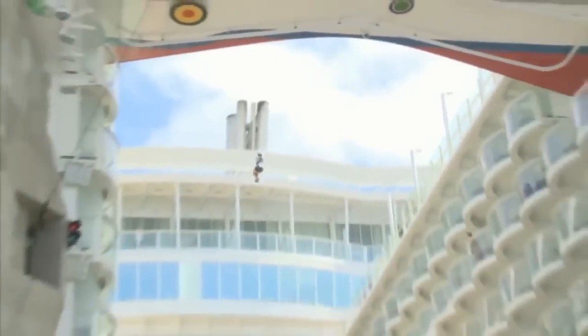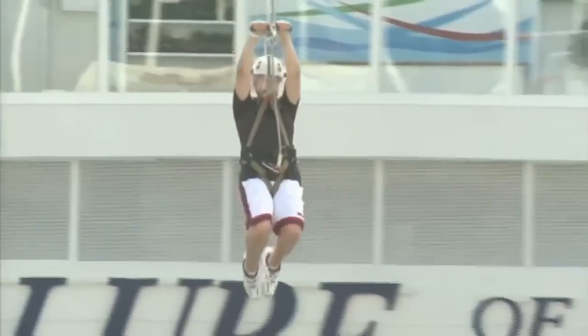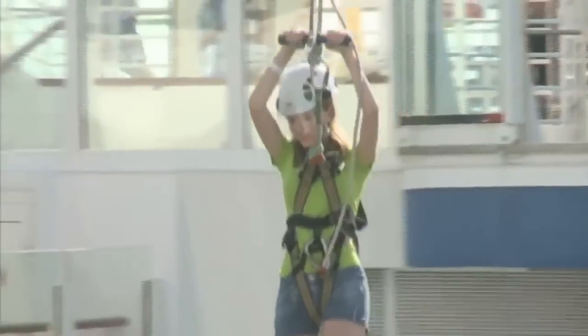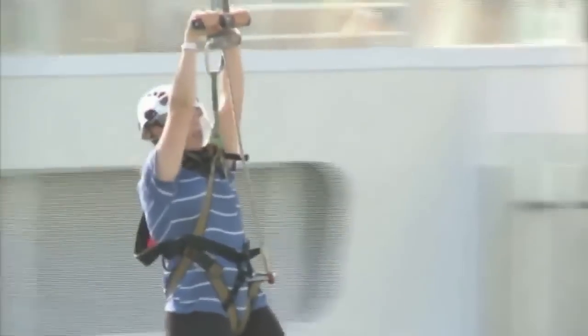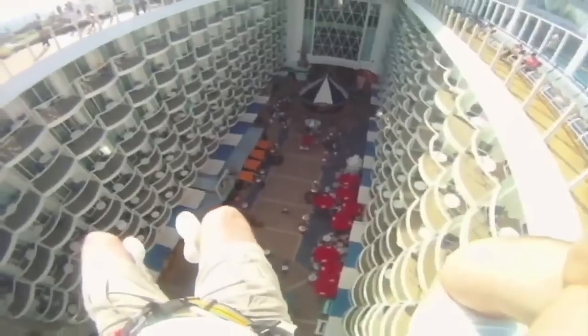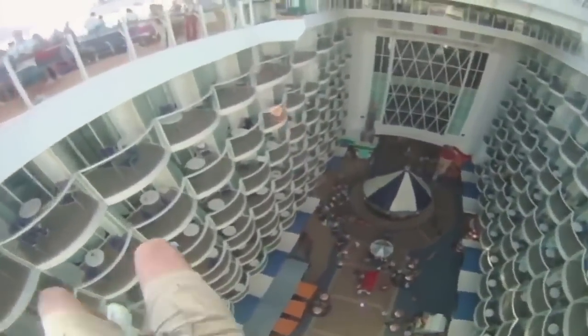Suspended 9 decks above the boardwalk is the Allure of the Seas zip line. The zip line gives about 1,000 adventurers a week a bird's eye view of the action below. If ever there was a way to go all out and conquer a fear of heights, this is it. It only takes 10 seconds to make the journey, but this is a memory you'll have forever.